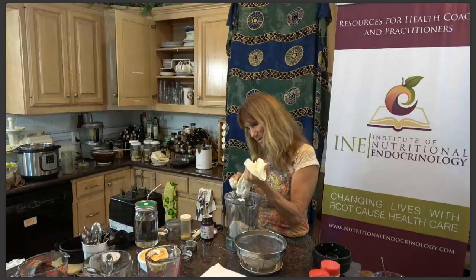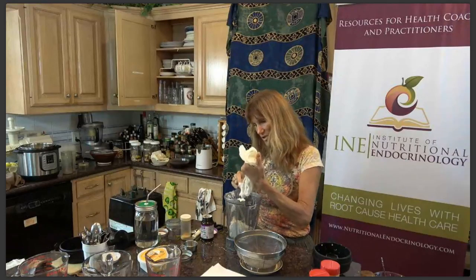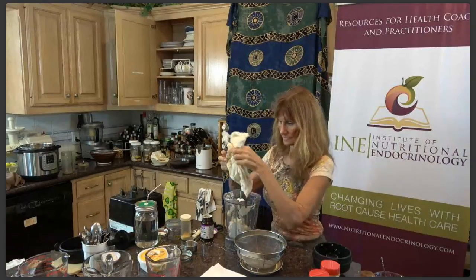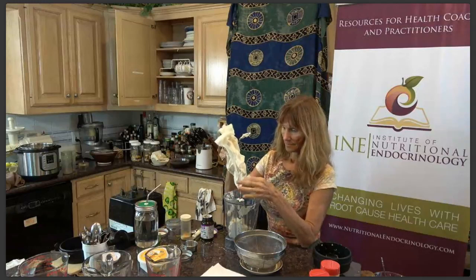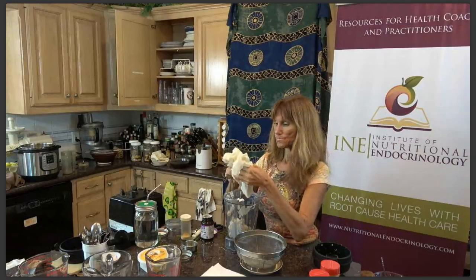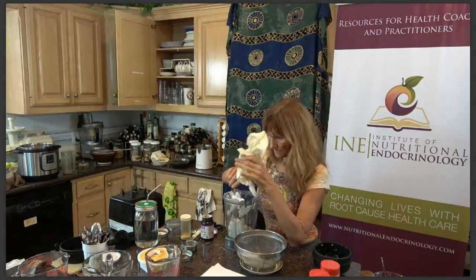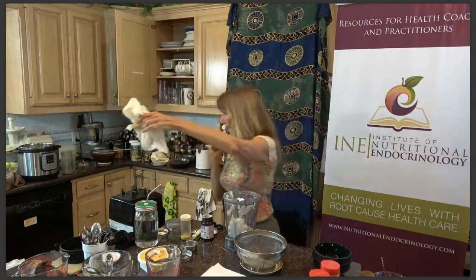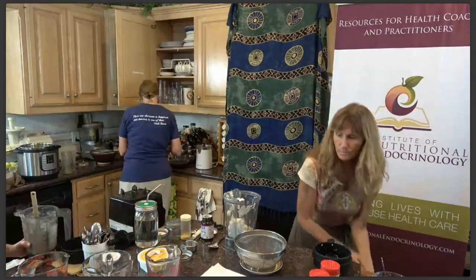Okay, so you just scrape it off the cheesecloth. The cheesecloths can be reused. You just have to wash it. It's definitely thicker. Oh, yummy. Okay, good enough. Put this over here. Now we're gonna finish. That was good.